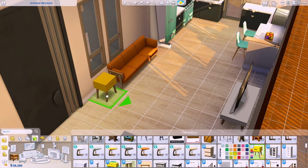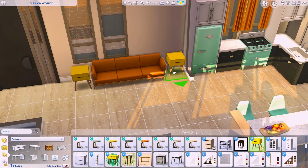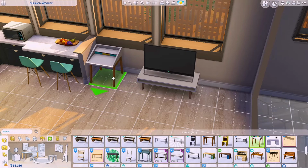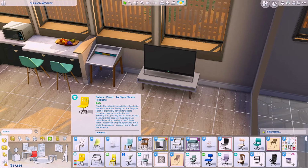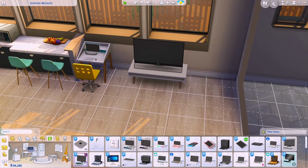Okay, so a little bit controversial here. I have light floors with light walls, but there's so much color in here, I kind of thought I could have gotten away with it. Did I get away with it? Okay, thank you. I did get away with it.